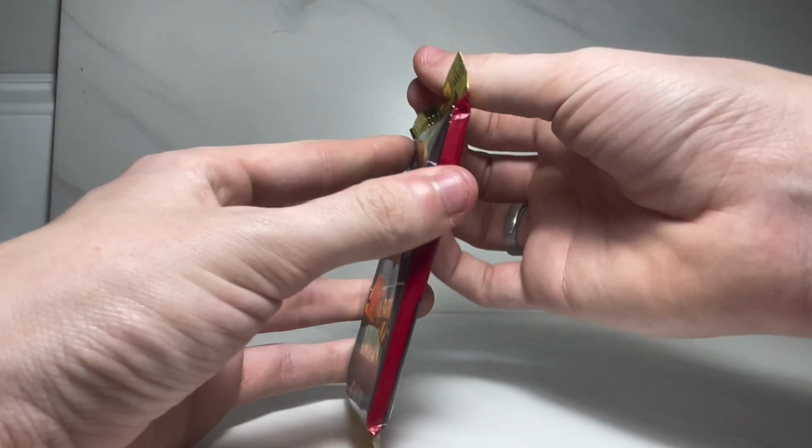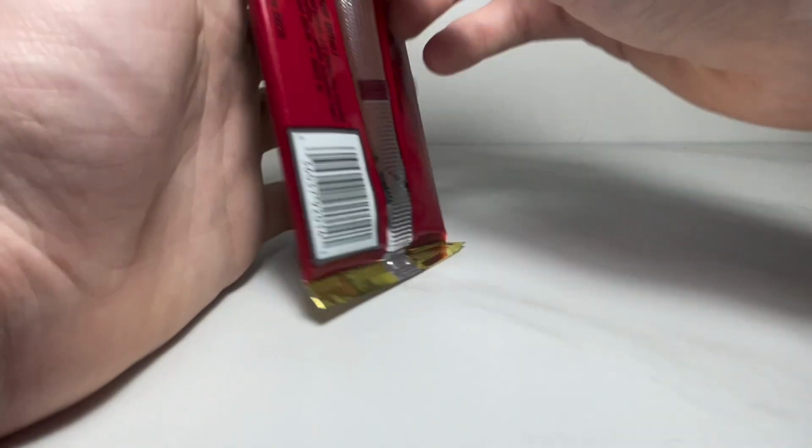I actually don't know if there's chase pieces or anything like that, and quite frankly, I might be making a big mistake by opening all these, but I didn't pay that much for them. And if I'm going to open them, I'm going to open them with you guys.